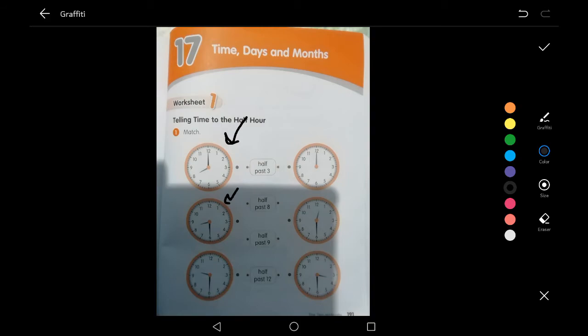This one is half an hour later after the first one. The hand of hours is between 8 and 9, which means it is 8 o'clock still. It's not 9 yet. And the hand of minutes is on 6. And when it is on 6, that means it is 30 minutes after 8. And here we read it as half past 8. Is there any choice in here that is half past 8? Yes, here it is, so we have to match it.